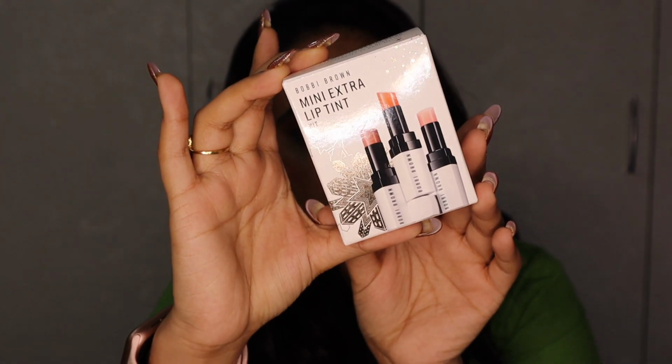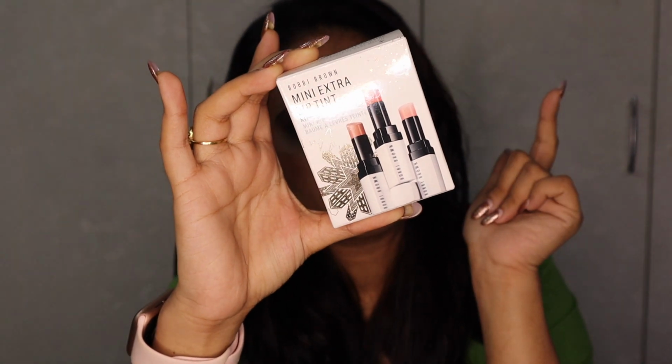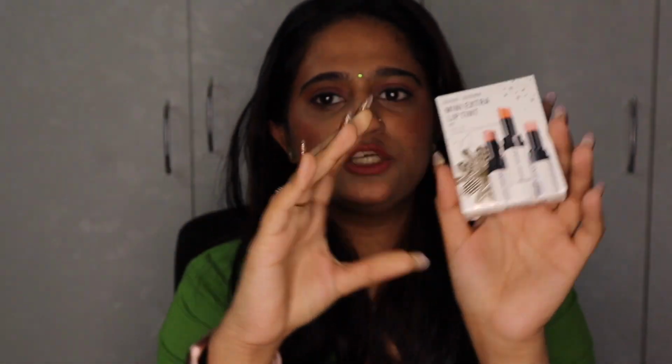The next thing that I got is something from Bobbi Brown. This is their Bobbi Brown mini extra lip tint kit. It comes with 3 shades. One is a bare melon, one is a nude pink, and there is a bare pink again. So there are 3 shades in this. I'm gonna open and show you guys. I'm gonna try opening it.